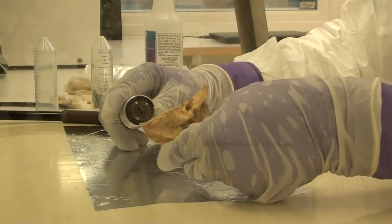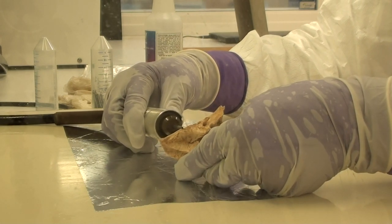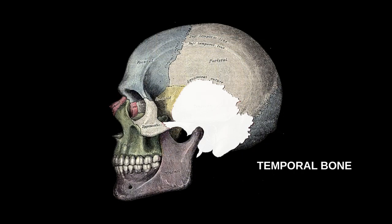In the laboratory, the archaeogeneticist collects some bone material with a drill. DNA is best preserved in a part of the temporal bone called the petrous. This petrous part houses the inner ear and is one of the densest bones in your body.